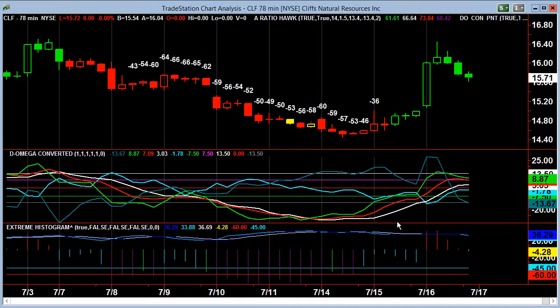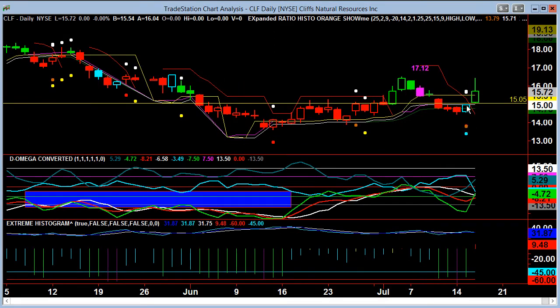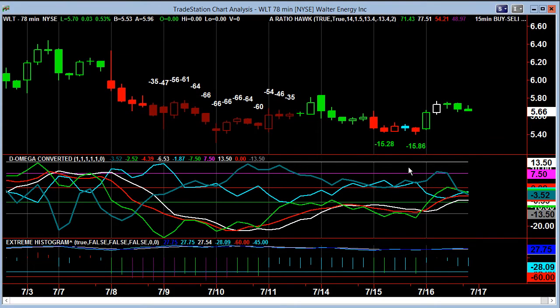Speaking of intraday reads, CLF, it had started the move, turned green trend right over here. You're still a little weak, but then broke above, and then the next day, boom, took off. But you got positive extremes on that immediately. From our daily standpoint, we liked it because we saw the fractals for the buy setup and the target that it provided for the upside, and so it met that target very quickly. That was a pretty straightforward trade on that one.